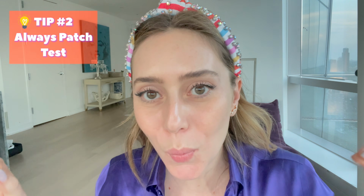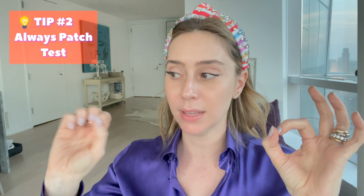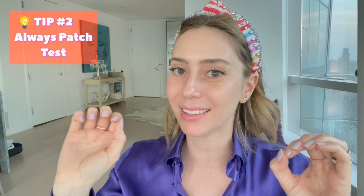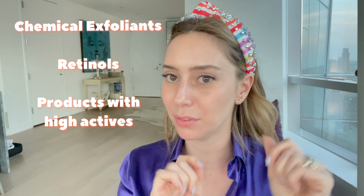Word of caution. Number 2, always, always, always, depending on how sensitive you are on the spectrum, this being not sensitive, this being crazy sensitive, if you're here on the spectrum, then patch test every product, including the basics. Now, if you're more towards here, then patch test chemical exfoliants, patch test retinols, and patch test products with a lot of actives, if you're more in the middle end of the spectrum. So what do I mean by patch test?